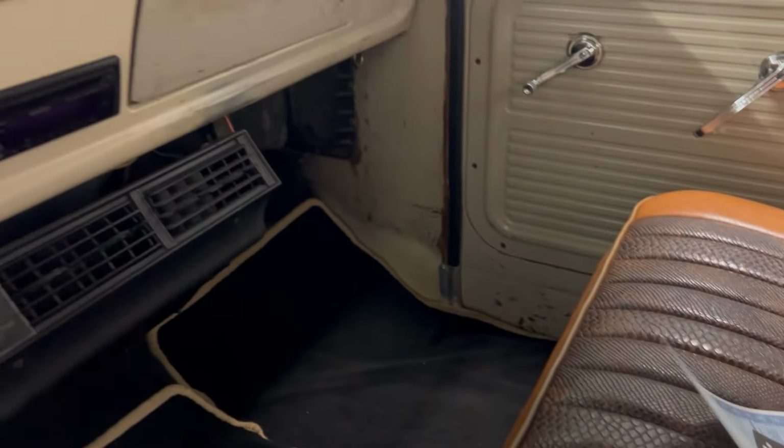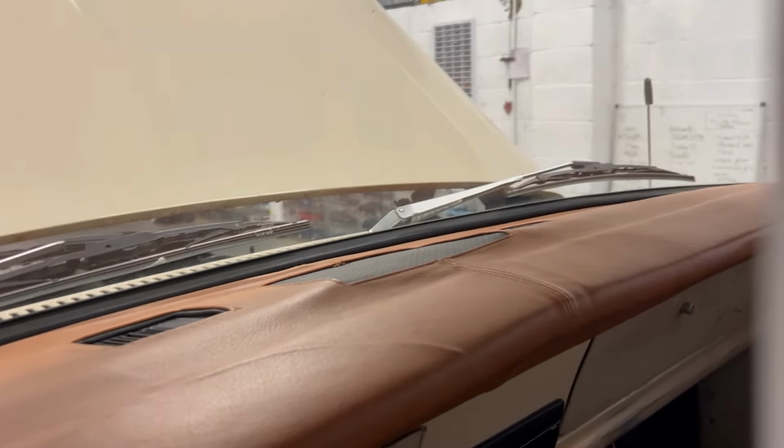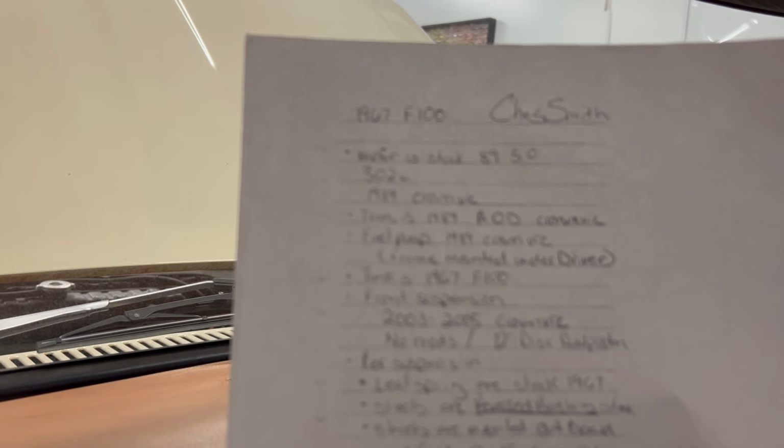Here's Aaron's list of modifications. There's a copy, unfortunately, but Chris kept the original. And I will read it out. It says: motor is stock 89 5 litre 302, 1989 Crown Vic. Apologies, I think I said Mustang, but it probably is the same engine. Trans is 89 AOD, Crown Vic as well.